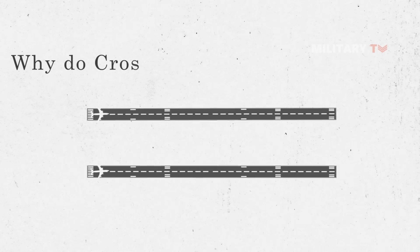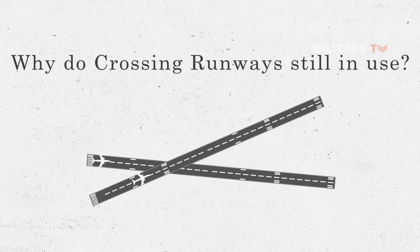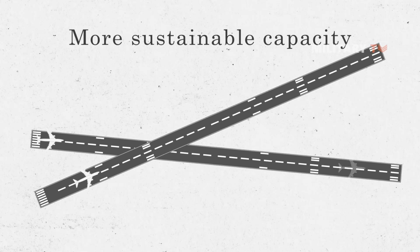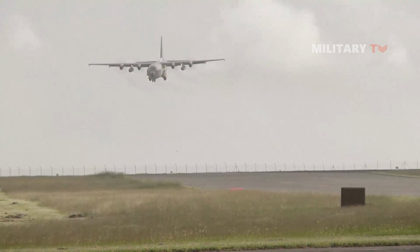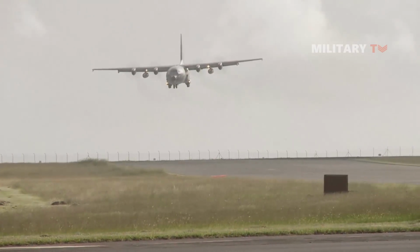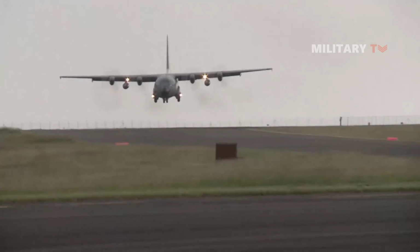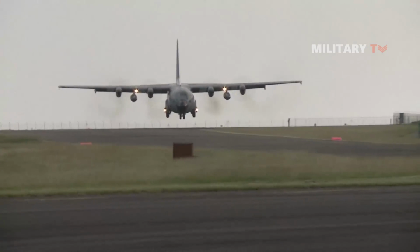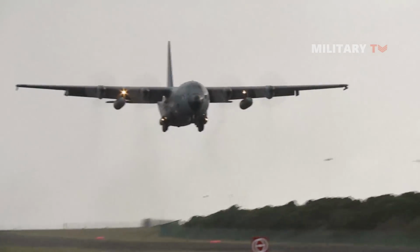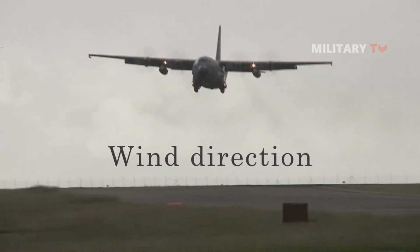But then, why do crossing runways still exist? The following are some of the reasons. First, it seems to have more sustainable capacity. While crosswind limits have risen over the years, they still exist and do occasionally close down airports with only parallel runways. This benefit only gets realized, however, when multiple runways in a different direction are available, as crossing runways limit capacity through interaction. Furthermore, the benefit depends on the amount of variation in wind direction at the airport.